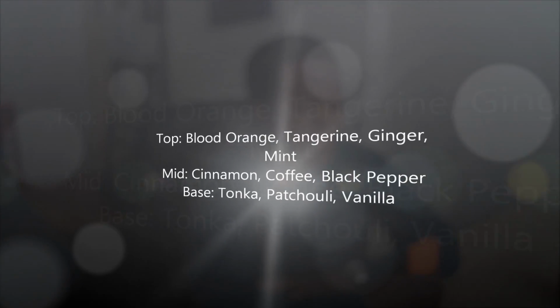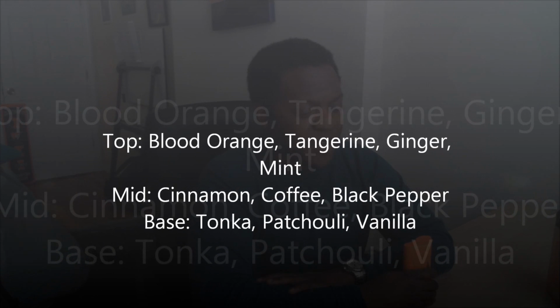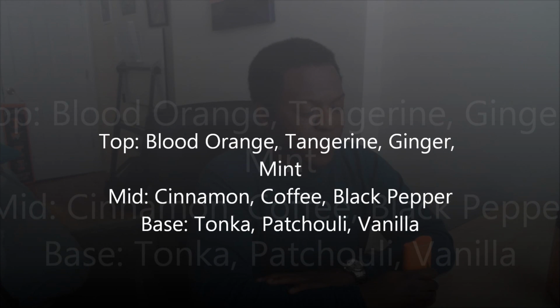So with that, let's go ahead and dive right into the notes for this fragrance. The notes of this fragrance consist of, at our top, blood orange, tangerine, ginger, and mint. For our mid, we have cinnamon, coffee, and black pepper. And for our base, we have tonka, patchouli, and vanilla.